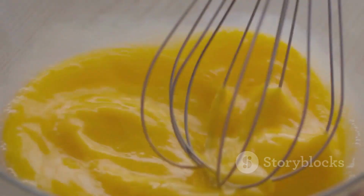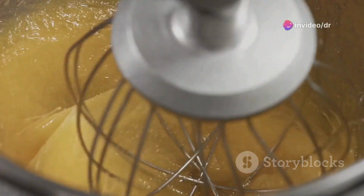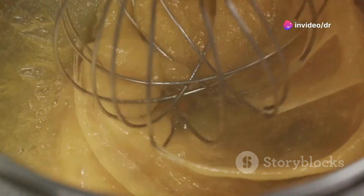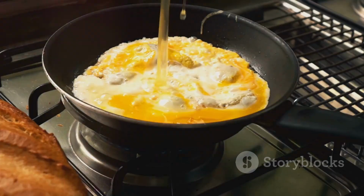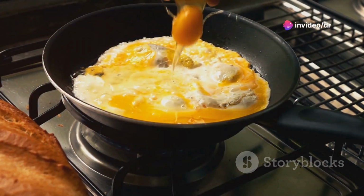First up, let's talk custards. When you gently heat eggs mixed with milk, you're actually causing the egg proteins to unfold and then bond with each other, forming a soft, gel-like network. This network traps the liquid, creating that creamy texture we all love in custards. Just remember, too much heat and you'll end up with scrambled eggs instead of smooth custard.